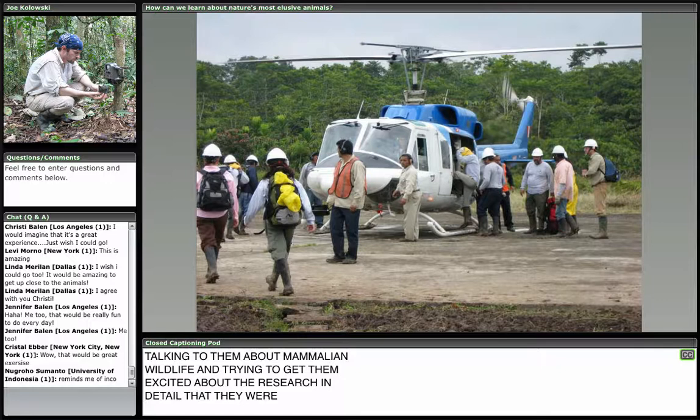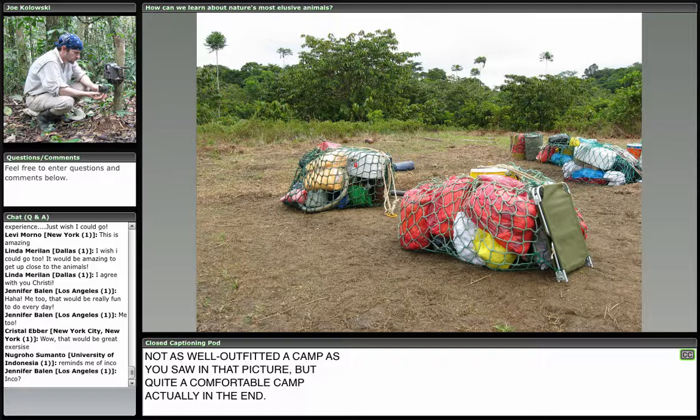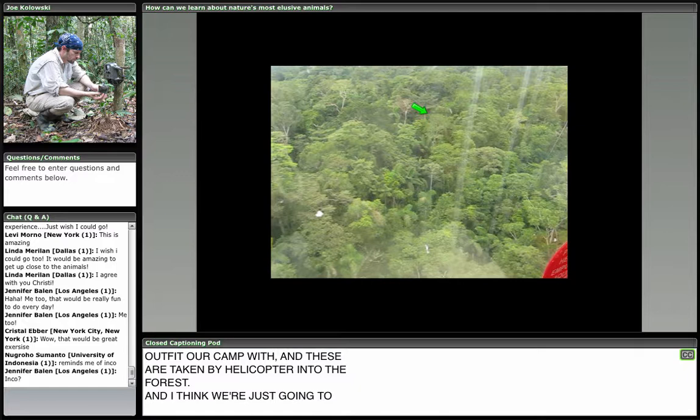It's about a 30-minute helicopter ride into the rainforest where we worked. Not as well outfitted a camp as you saw in that picture, but quite a comfortable camp, actually, in the end. So these are all the pieces of equipment that we needed to outfit our camp with, and these are taken by helicopter into the forest. And I think we're just going to show a short video here of us actually landing at our campsite for the first time.